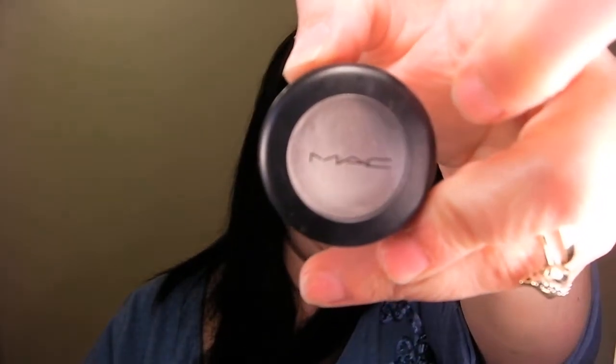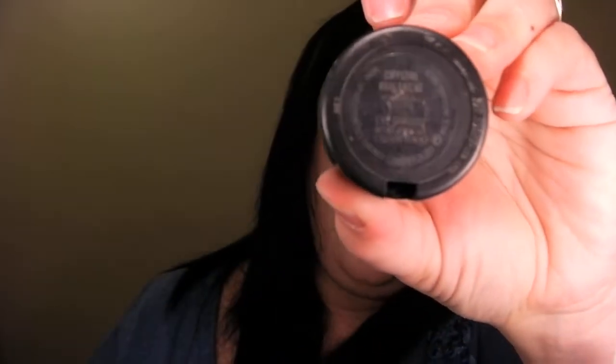The next one is my MAC Crystal Avalanche eyeshadow, and like I said, I'm not a huge MAC user. I'm not one of those people that thinks you have to have MAC eyeshadows or it won't work. But this eyeshadow in particular, I have not found a good eyeshadow dupe for this, and the reason I like this one is because of its versatility. So it looks like just a chalky white eyeshadow, probably on camera.